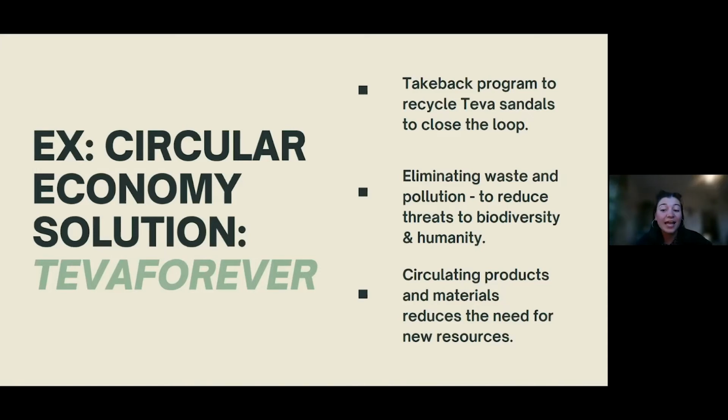And these shoes can take anywhere from 40 to 1,000 years to degrade because of the materials that they're made out of. And oftentimes when they do degrade, they're not returning back to their natural form in the environment. They're just polluting the environment with microplastics and leaching synthetics back into the soil and the water systems that we use every day. So eliminating waste and pollution is key to ensuring the safety and prosperity of future generations.